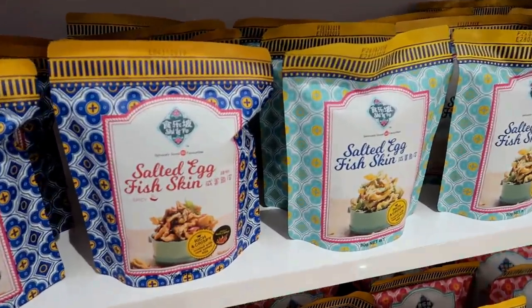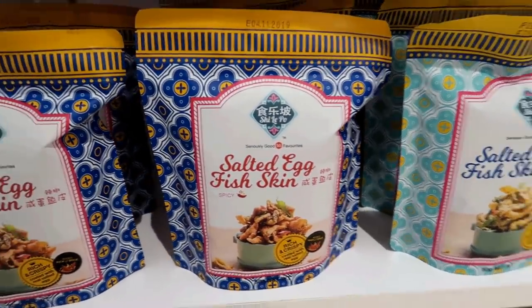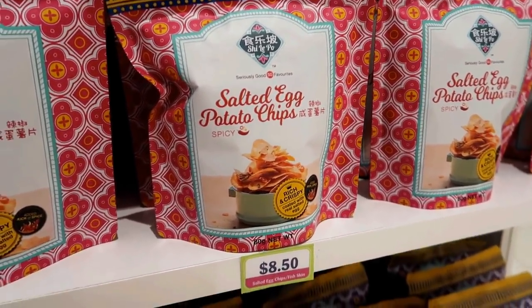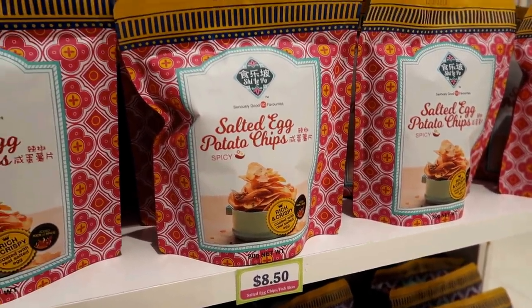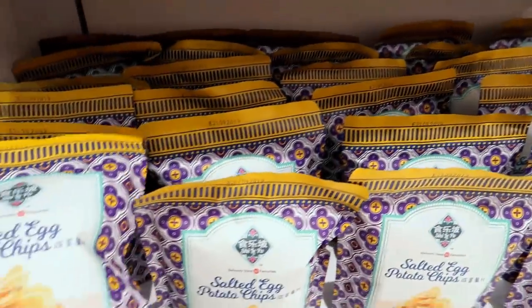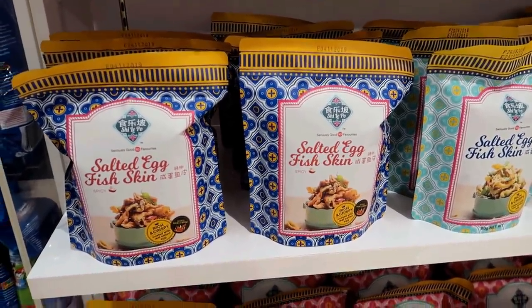This is not something you see every day. It's pretty unusual. Salted egg fish skin. Okay, I don't know about that. And over here they have salted egg potato chips. Whoa, I don't know. I like spicy, but I don't know about the salted egg part. It sounds kind of strange. Are these potato chips? Yeah, these are chips. Oh, and they have salted egg. Yeah, it's weird. So we notice that salted egg is a flavor that's everywhere here. It's super popular here in Singapore.